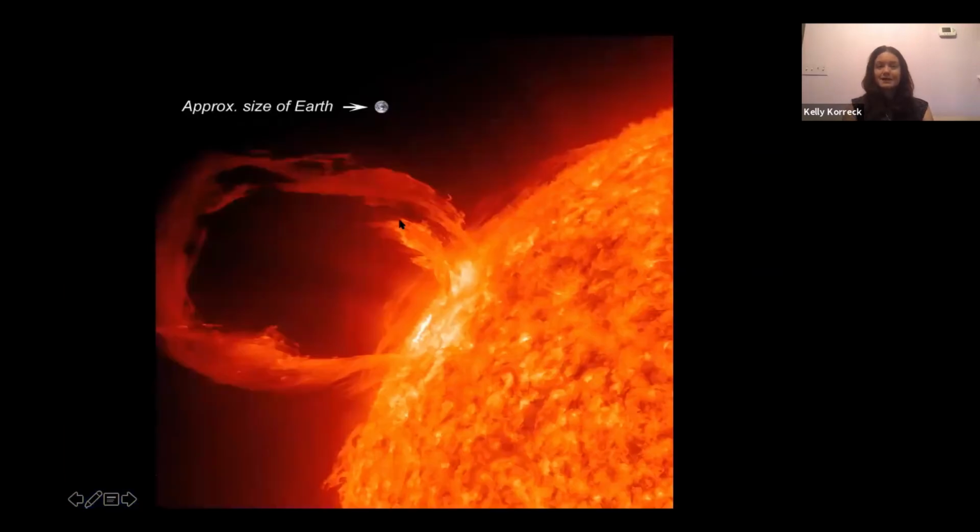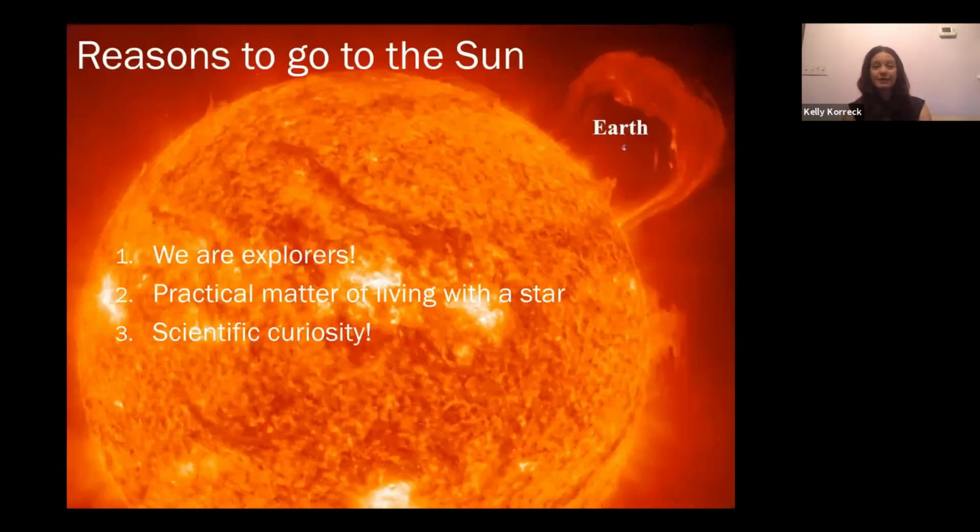Now, the Earth isn't this close, but I just wanted to show you this for size. This is just part of the sun, and this is one of the starts of those ejections, and that's the Earth. The Earth could fit well inside of one of those ejections. So all those coronal mass ejections can completely overtake the Earth and affect us in so many different ways.